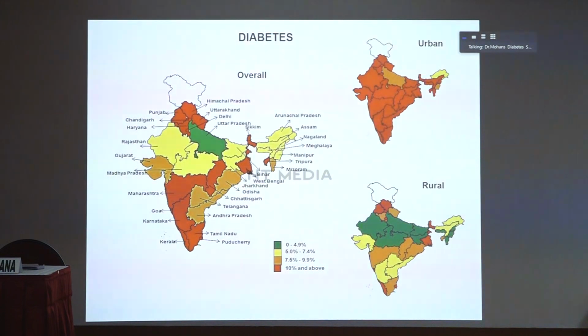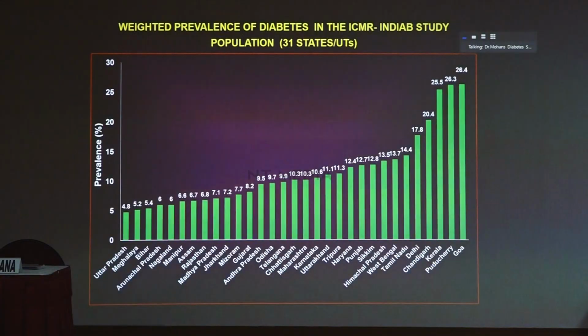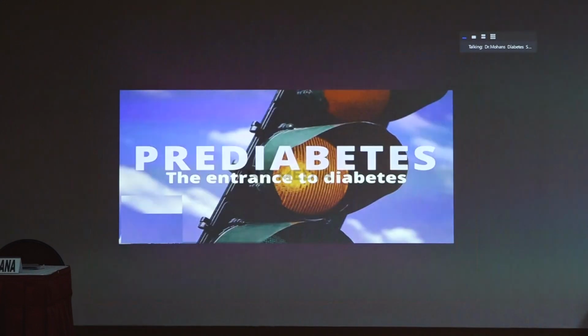Now, if you combine that, diabetes prevalence is highest in the south. All the south states are in red. And of course, we have Punjab, Uttarakhand, Delhi, etc. also in red, with yellows here. So this is the diabetes prevalence. If you want a state-wise prevalence, it goes from the lowest, 4.8% in Uttar Pradesh, to 26.4% in Goa. And I see the PI, Dr. Ankush Desai, also on this call. So yes, you see this wide heterogeneity. India is diverse in everything, so naturally even the diabetes prevalence has huge heterogeneity.